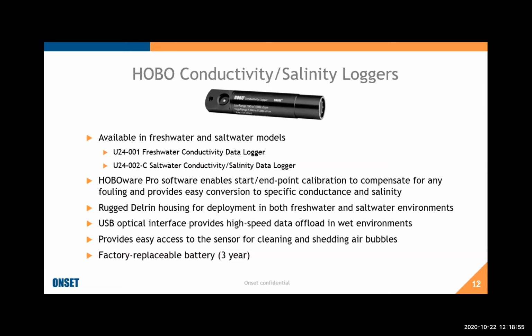And this is one of our USB style loggers. So it can use that USB optical interface and also the waterproof shuttle for high-speed data offload. And the sensor face allows for easy access, so it's a great design and allows for easy access to the sensor for cleaning and shedding air bubbles. And then the battery typically lasts around 3 years. Again, that's going to depend on the logging interval, but it's a 3-year battery life and it is factory replaceable, so you can send it back into Onset.